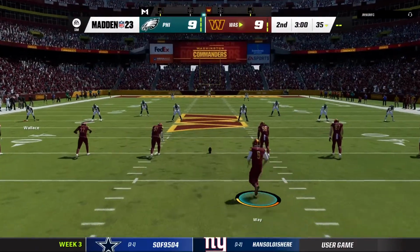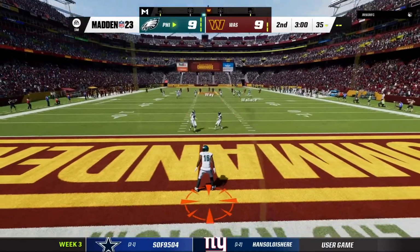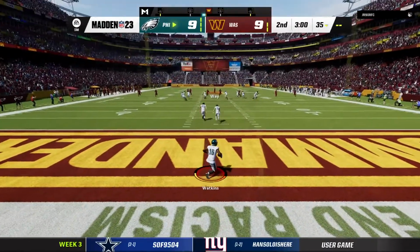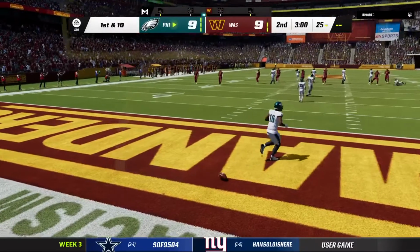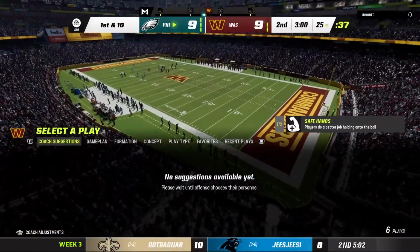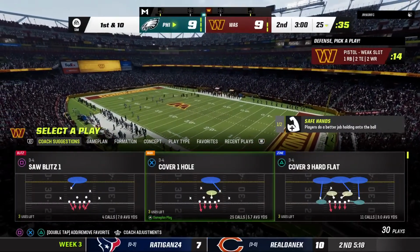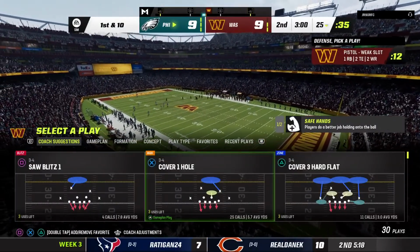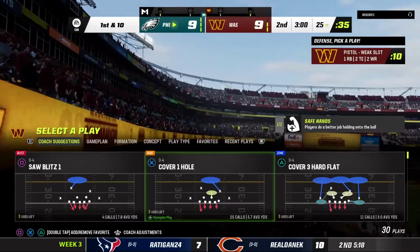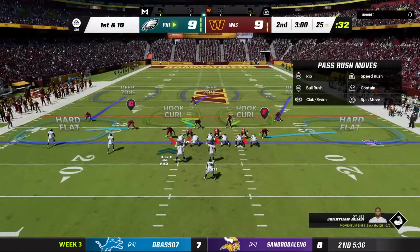So we're right back where we started, all even as the kick's away. And from back there, a wise move. He'll just sit on this one, and it'll come out to the 25. Let's go now. The Eagles offense set to begin their next drive.